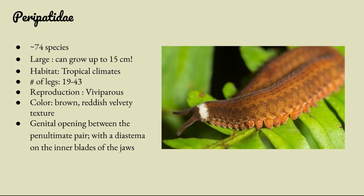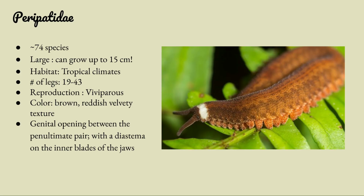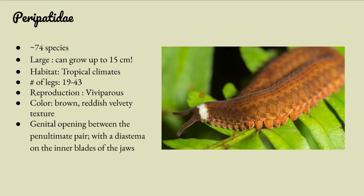So one of the two families in the Onychophoran phylum is the Peripatidae, and there's only about 74 species of these velvet worms, and these ones are large, so they can grow up to be around 15 centimeters long, and that means that they have more pairs of legs than the other family, so anywhere from 19 to 43 pairs, and they're found in more tropical climates. So one of the biggest differences between these velvet worms is that in this family specifically, they are viviparous, which means that the females develop the embryo of their children in their body and give live birth. And we'll see that differs in the other family. So they are this brown, reddish color, and their genital opening is between the penultimate pair, the pair before the last, and they have a diastema on the inner blades of their jaw.